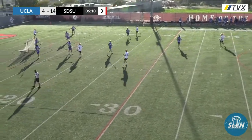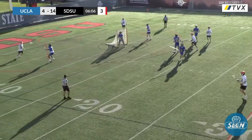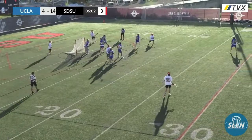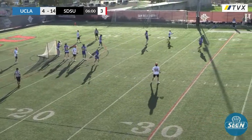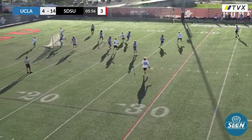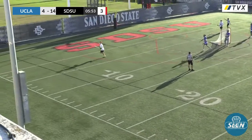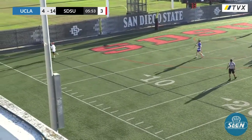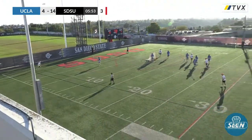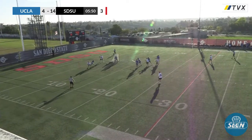UCLA had too many men there for a second. By too many men, I was looking at the substitution area. The man came on, and the other player was still about 15 steps from getting off. So it is a one-on, one-off kind of concept when you're substituting. We call it subbing on the fly, meaning the play is still going while you're subbing.